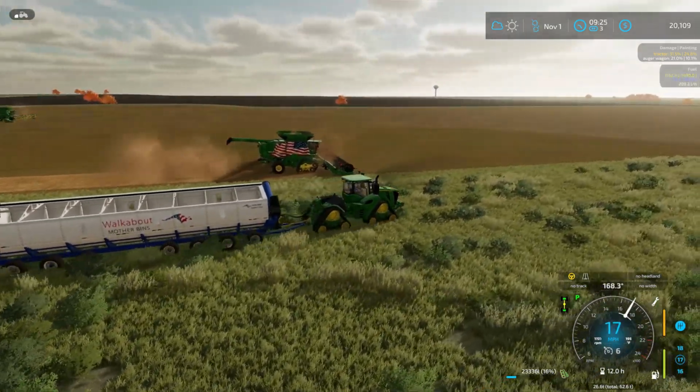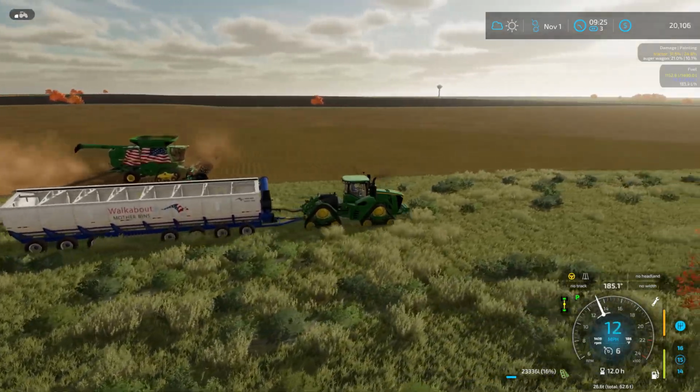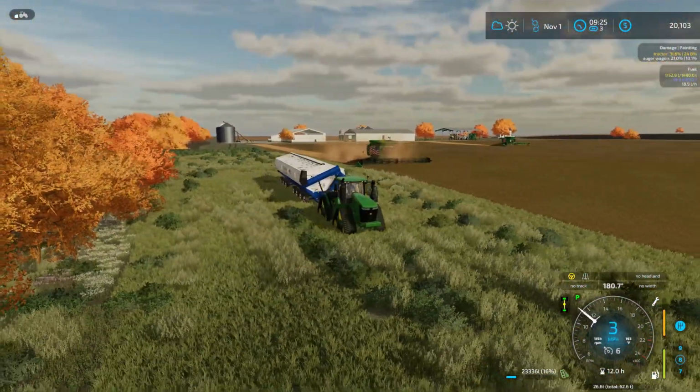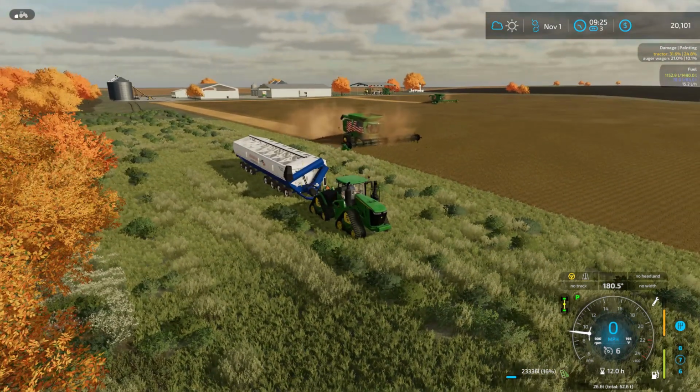Yeah, then there's that. Not only do I not want a header that works super fast because it's unrealistic, I want to make sure that the cruise control will follow along with both machines as it should. Well, that's a beautiful sight, isn't it? Two harvesters working out in the field. That is the road to bigger profits.